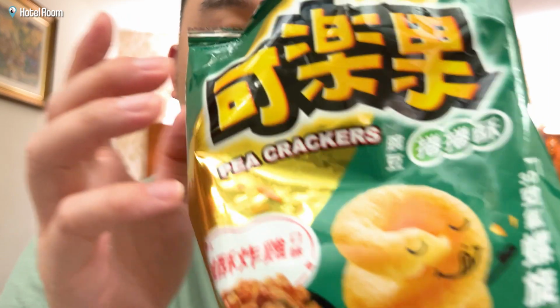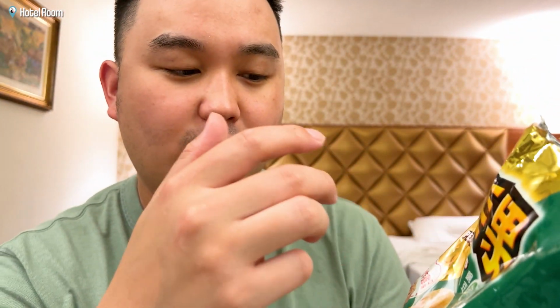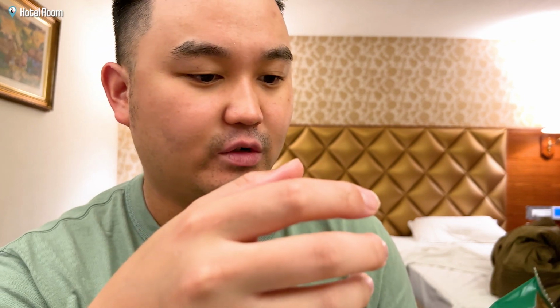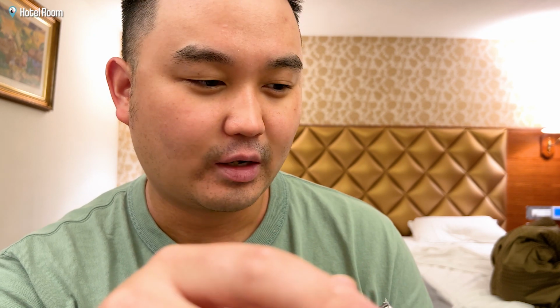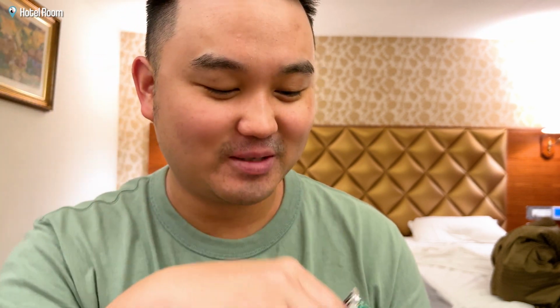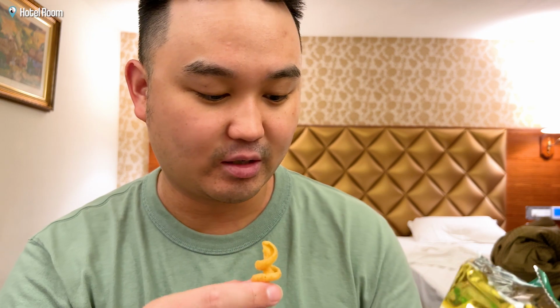So this brand, this kind of cracker, I believe you can still find them around America in those Asian supermarkets. Just not these specialty flavors. You'll get the original flavor, which is good, but some of these specialty flavors really enhance the experience. Like this popcorn chicken, it actually tastes like popcorn chicken, like a Taiwanese popcorn chicken.